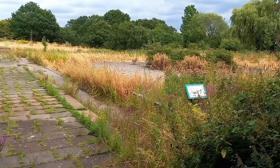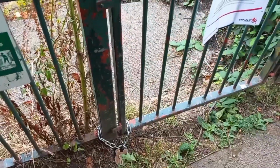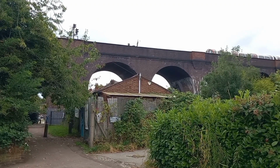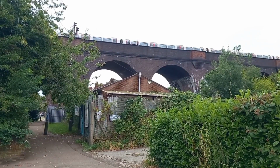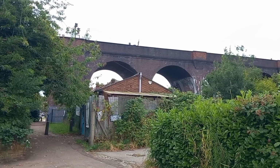There's a dried out pond here in Oakwood Park. Can't get to it because the gate is padlocked shut. So I couldn't exactly get a good shot of the viaduct near the beginning of the walk, but I found another one here for the Piccadilly line which is much smaller, but I hope it suffices.